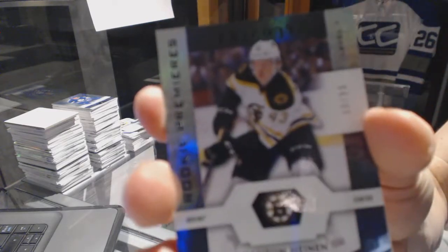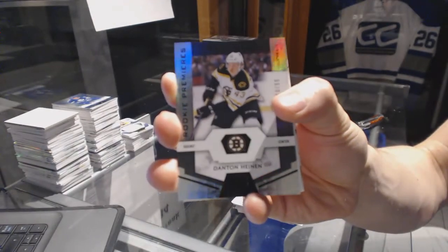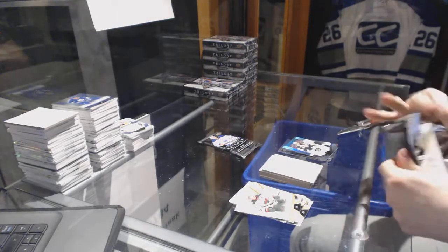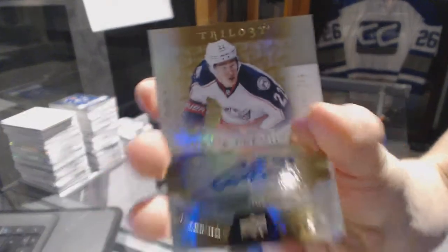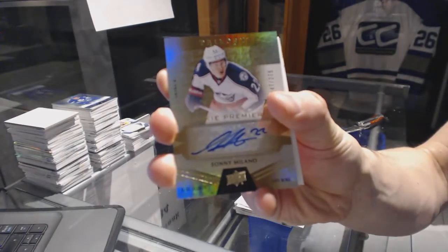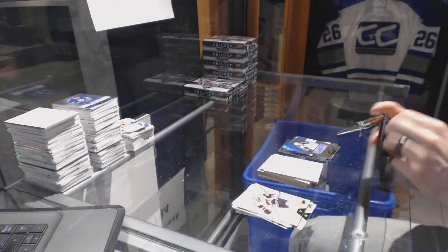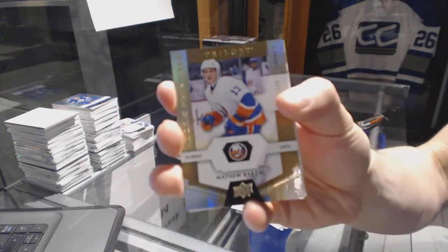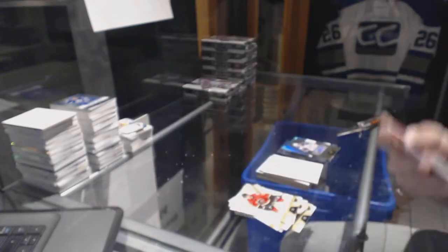Rainbow Black rookie number to 99 for the Boston Bruins, Danton Heinen. Level 2 rookie autograph number to 275 for the Columbus Blue Jackets, Sonny Milano. We got a rookie number to 999 for the New York Islanders, Matthew Barzal.